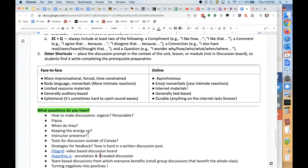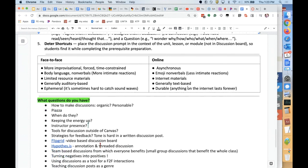Now that took 25 minutes to go around the room and do that. Colossal waste of time, or some sense of, now I understand that I'm not alone with my concerns here, the new ideas here, oh, Flipgrid, things are starting to happen already.